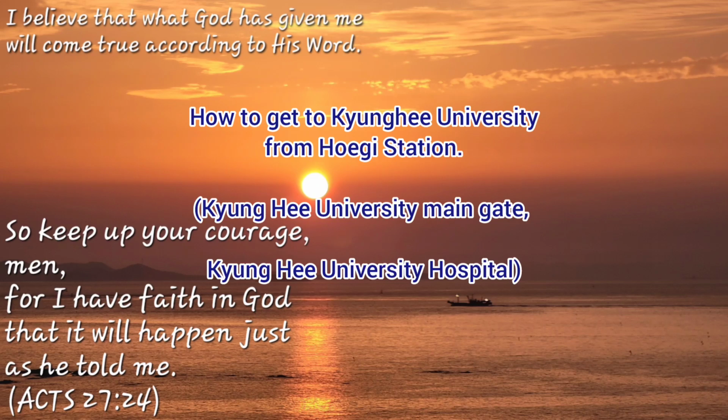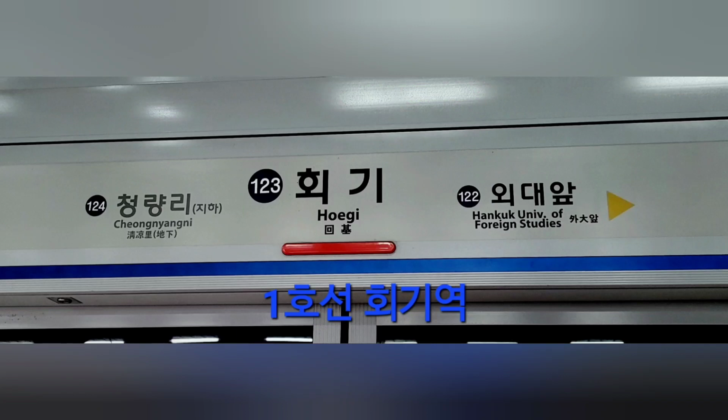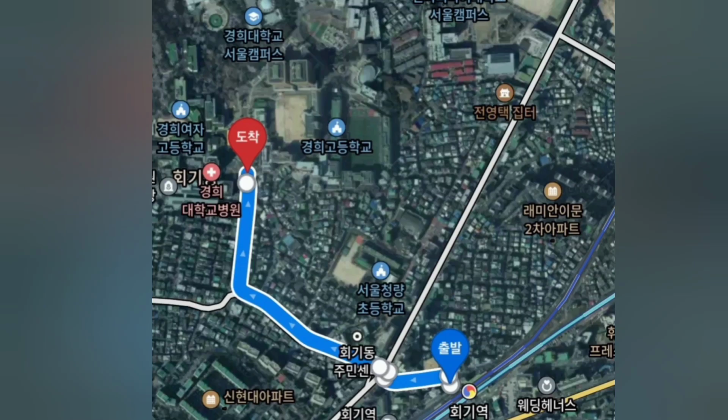This is the road from Hoegi Station to Kyunghee University. Take the subway and get off at Hoegi Station and go to the main gate of Kyunghee University, Kyunghee Medical Center, and Kyunghee University Hospital. Walking from Hoegi Station is the road to the main gate of Kyunghee University. It takes about 12 minutes to walk.